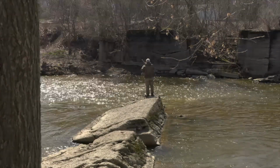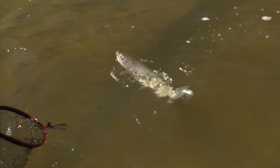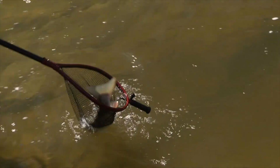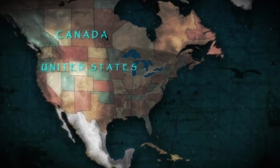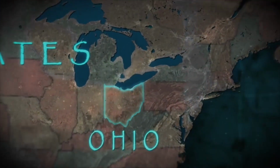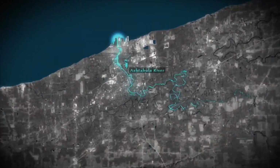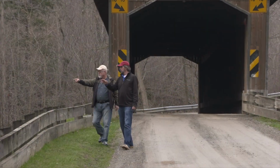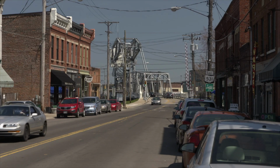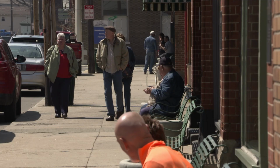The spring is my very favorite time of year. You may ask why. This is the very best time of year to fish for migratory Great Lakes steelhead. I've traveled down to Ashtabula County in Ohio to the home waters of steelhead guru Jeff Blood. The town of Ashtabula is picturesque and is known for its friendly people, quaint shops, and terrific bed and breakfasts.